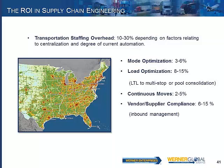The ROI that we've seen on supply chain engineering is 10 to 30% staffing based on the level of automation that the customer has by going to a TMS. Mode optimization, 3 to 6%. Load optimization, creating multi-stop truckloads, roughly 8 to 15% savings. Continuous moves, 2 to 5% by cutting down that deadhead. And then vendor supplier compliance, 6 to 15% savings there. So the return on investment is definitely there throughout all of supply chain engineering.